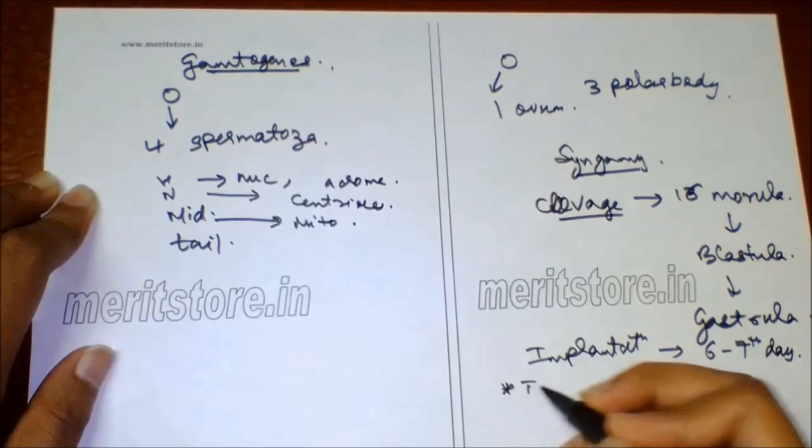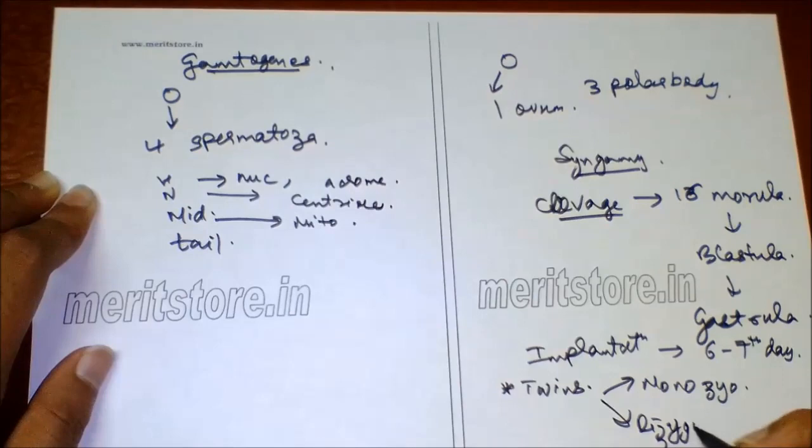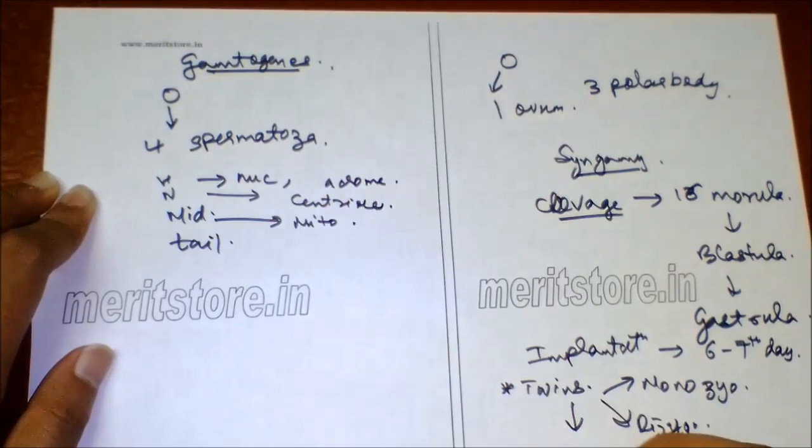There is formation of twins, which can be monozygotic, which are identical, and dizygotic, which are non-identical twins. And the third part is Siamese twins, which is also known as conjoined twins.